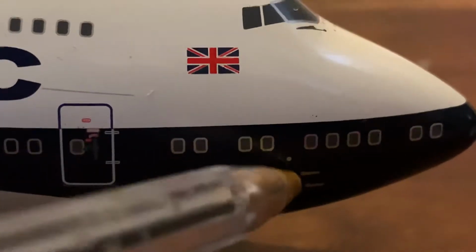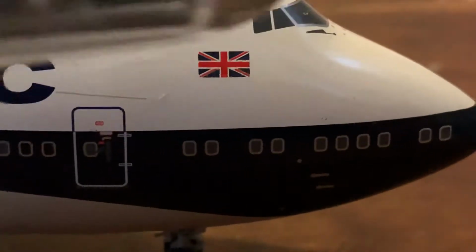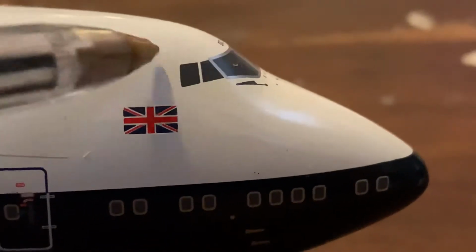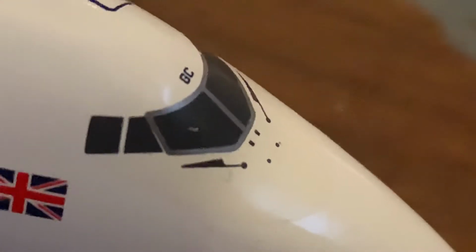And then we have the other doors, the other windows with the pitot tubes, which control altitude and speed and heading, I believe. And then we have the Union flag with the windows, and then we have the windscreen wipers. And here, if you can just see on the top, I don't know if you can see, let's see if I can make it focus. Come on, focus. There, Golf Charlie on the very top of the window here.